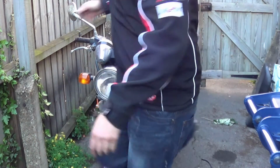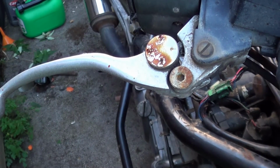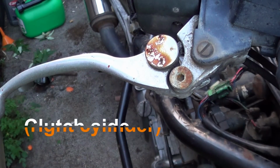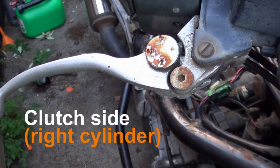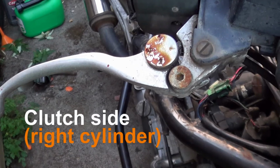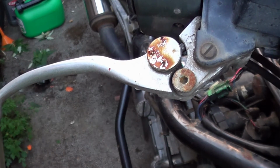Massive thumping, I'll bring you in closer. This sounds a bit loud in the bowels. So it's intermittently firing on one cylinder.